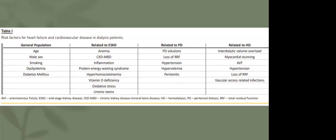There was one review that I found useful. I think it was titled Heart Failure in PD Patients, Where Do We Stand? And I thought this helped break it down into little categories. Of course, there are risk factors that the general population has, which we know are age, male sex, smoking, hyperlipidemia, diabetes. And then it breaks it down into things that are related to just people with end-stage kidney disease, things that are related to peritoneal dialysis, and problems that are related to hemodialysis.